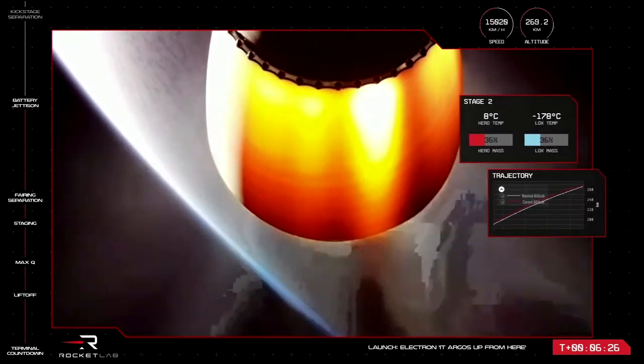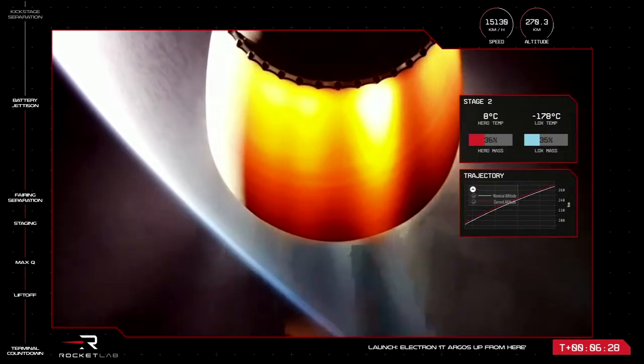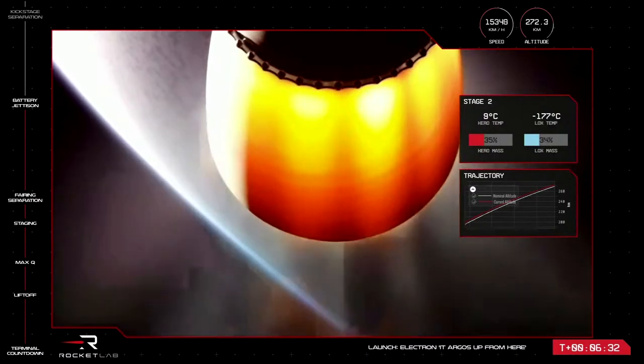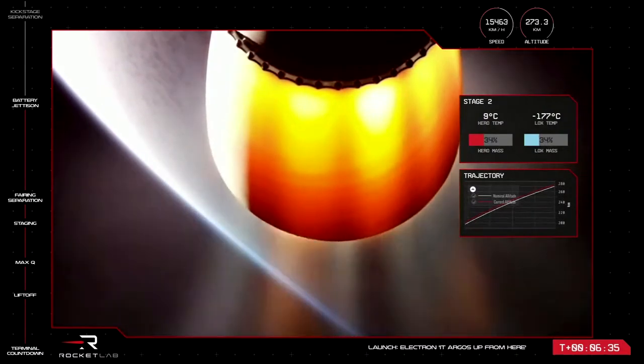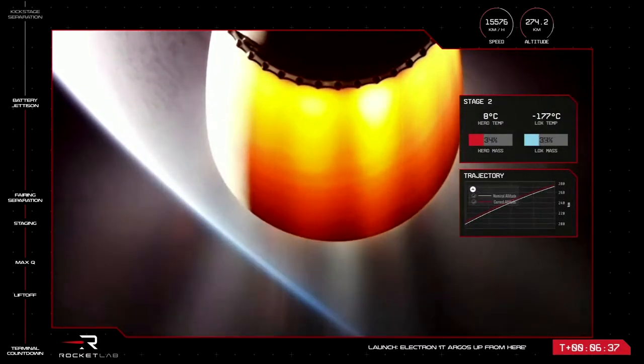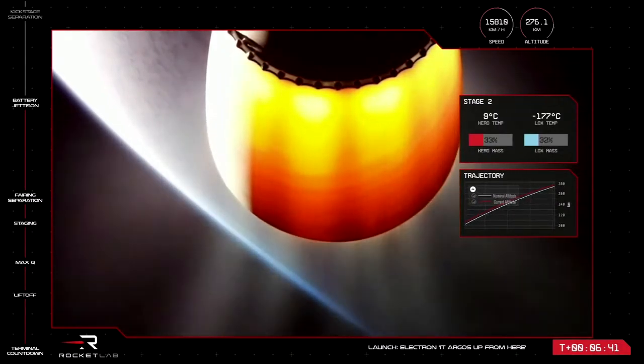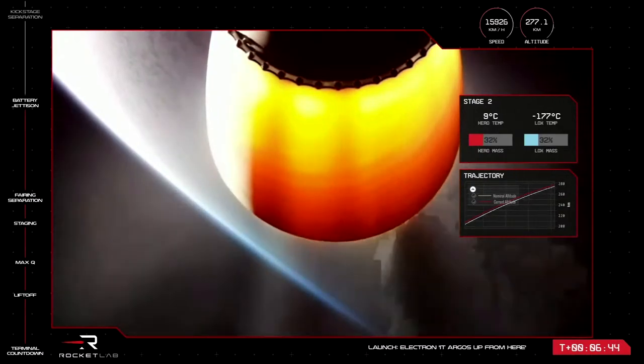The Stage 2 engine is powering the General Atomics payload to its destination orbit at 750 kilometers above Earth at an inclination of 98 degrees. No, not the 90s pop group, but a Sun Synchronous Orbit, or SSO. This allows the satellite to be positioned over the same location on Earth at the same solar time every day.